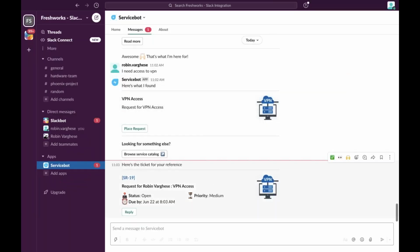Of course, apart from this, all kinds of notifications pertaining to a new reply added on the ticket, or the ticket being closed, all those notifications will also be sent to the end users right here through Slack. So you can actually use Slack as a very powerful channel and essentially extend all the self-service resources to your end users through Slack or Microsoft Teams.